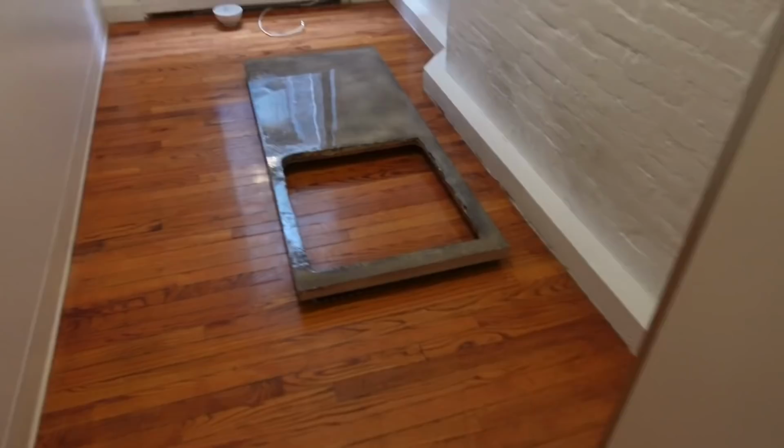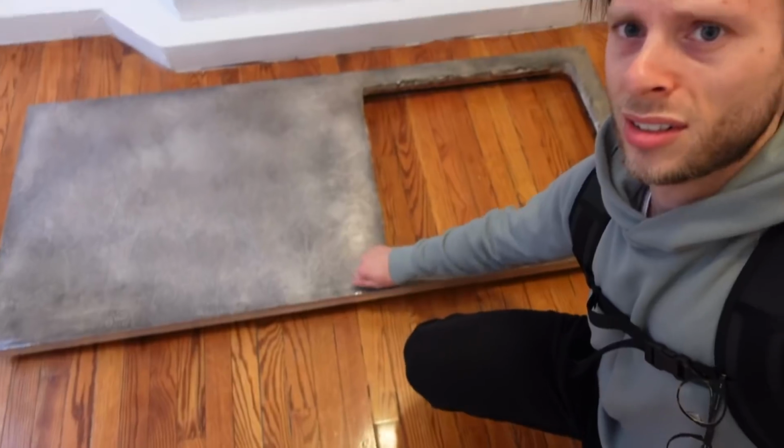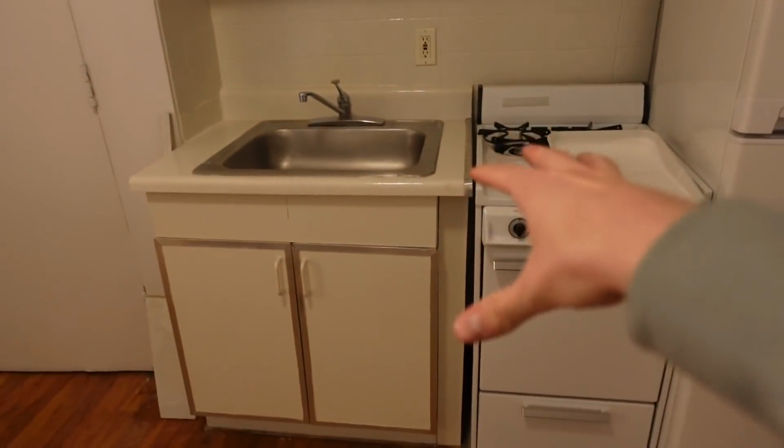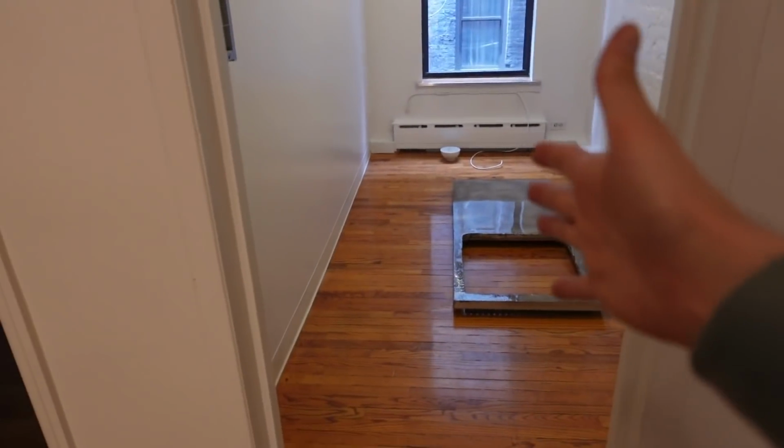Are we in a murder scene? What the heck is this thing? It's heavy. It's like metal and wood. There's something here. It looks like they were staining it. Does the kitchen need a new kitchen counter? Probably, but that looks like a totally different shape than that. Maybe they're gonna move things around, or I could be totally wrong. That could be something entirely different.